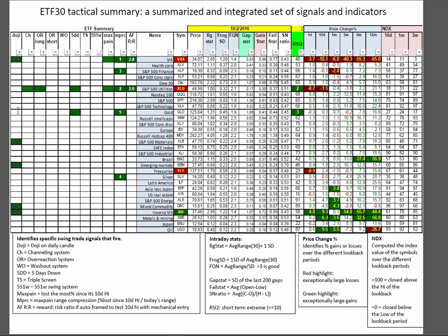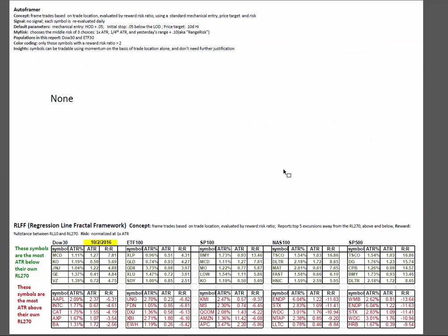Same story in the ETFs, just a handful of dojis. Only a couple auto framers. This is really a market in the middle of its choppy trading range, and looking for volatility plays. The usual suspects in the regression line fractal framework. The deep value plays are McDonald's, Coke, Johnson & Johnson, GE, and Verizon.